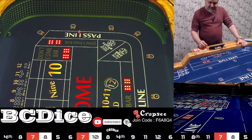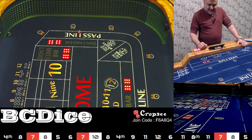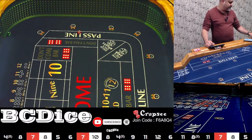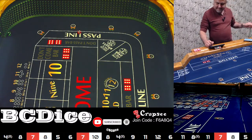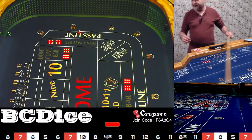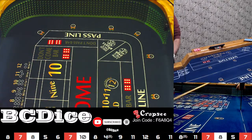Oof, 527. I liked how it hit. I liked the bounce, but that right die just exploded. And this is the situation. It put us back at square one. Now we got to work our way back up.